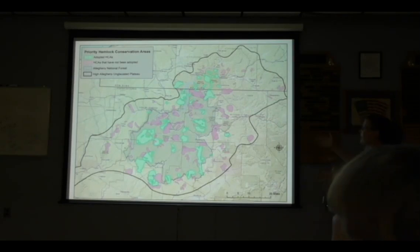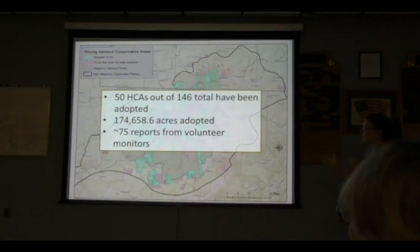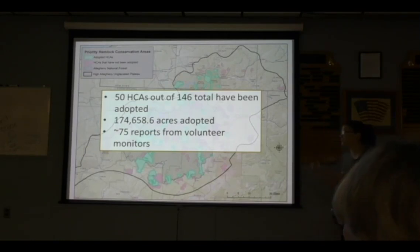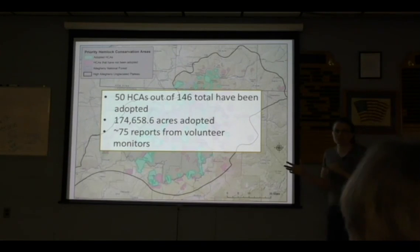So this is a map of our HCAs, the same HCAs, and the turquoise ones have been adopted by volunteer monitors. The pink ones have not yet been adopted. So about 50 out of our 146 total, we have somebody yearly monitoring in them for the presence or absence of hemlock woolly adelgid. That represents about 175,000 acres that have been adopted. And we've received over 75 reports from these volunteer monitors that have signed up to adopt these areas. They've been really, really helpful.